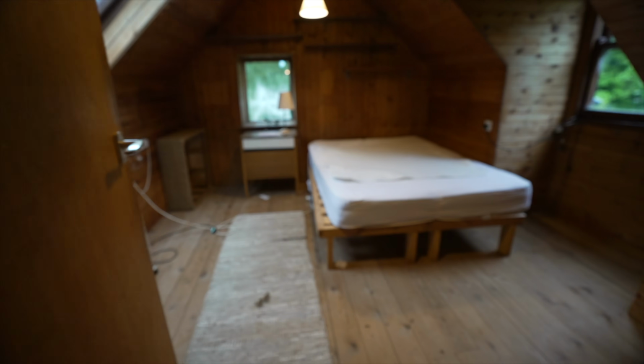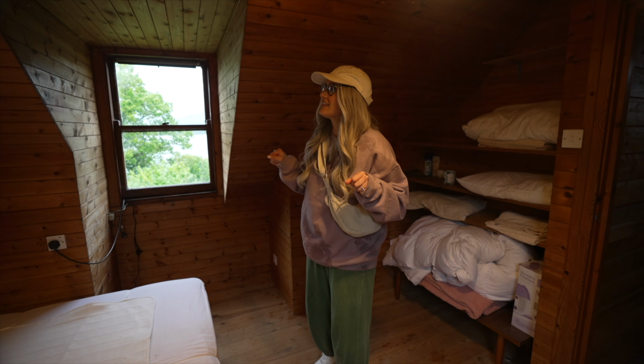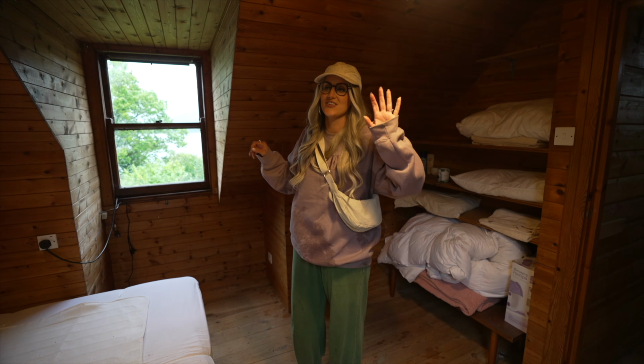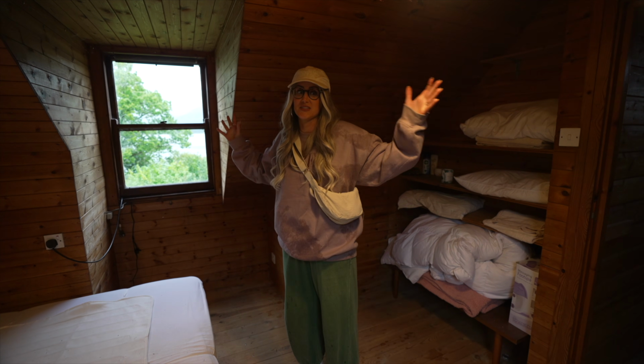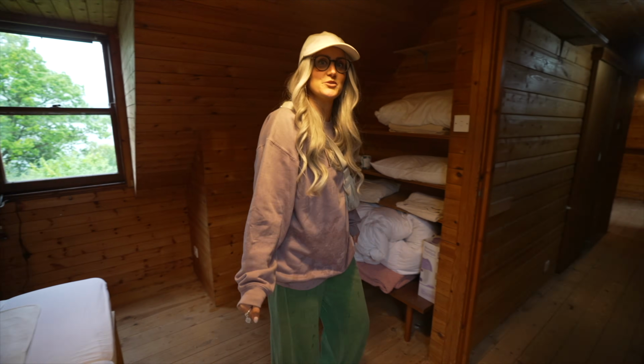This is the master bedroom. It's not too big, not too small, and I feel like we could decorate it really nice. It's got loads of windows in here which brings in so much light. Storage for your stuff. Come hither, I'll show you where mine would go.